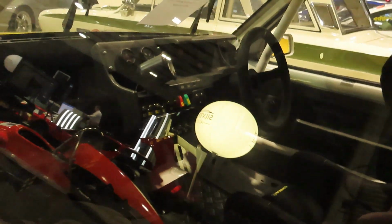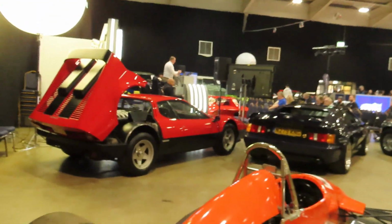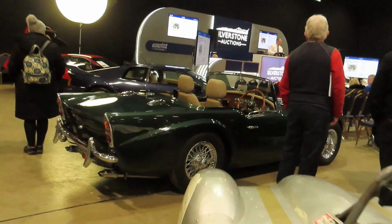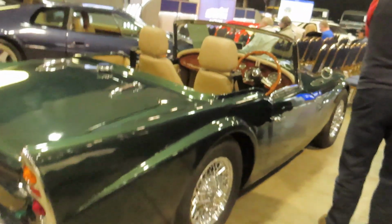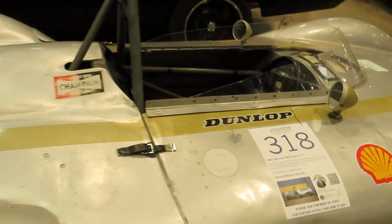GT Turbo, historic touring car, this one. Quite a cool thing. And this looks like a bit of a hill climb special behind the Ferrari and Lotus. Lovely old Daimler here. V8 Tourer, beautiful car. Lovely. Then we got some form of, what is this?